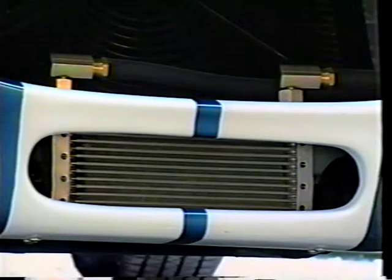The oil system is a 9-quart total system, remote filter, forward-mounted original oil cooler. We use an expanded oil capacity and oil cooler to reduce the engine's operating temperatures. The expanded oil system increases the engine's life, durability, and reliability.